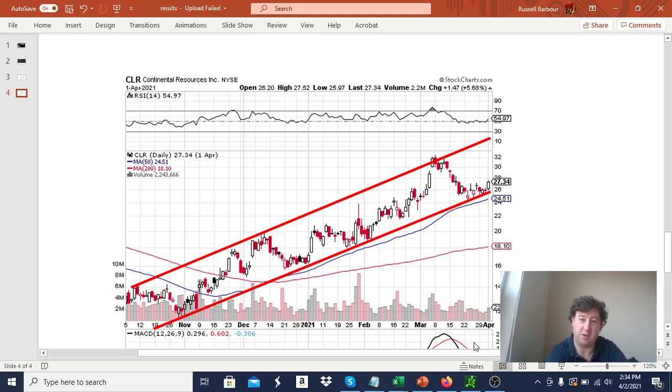I thought I'd do a quick video on CLR, which is a stock I took a position in on Thursday, so yesterday. I came across this nice channel that you can see marked between the two red lines. And if you guys are looking for a good swing trade, this might be an option for you. I'm trying to swing trade a little bit more just because I've been doing so much other work and things that it is just easier for me to buy and hold at the moment. So this one looks like an ideal candidate, so I took a position in here.